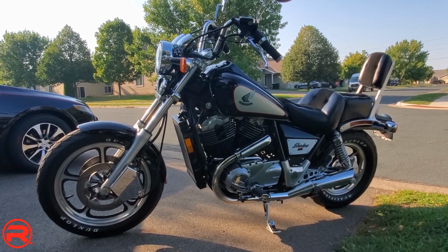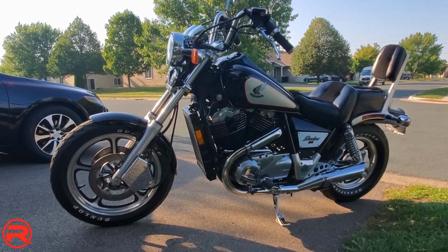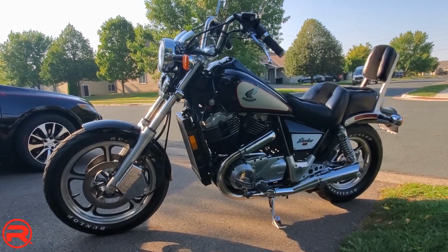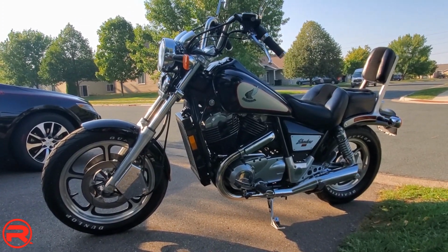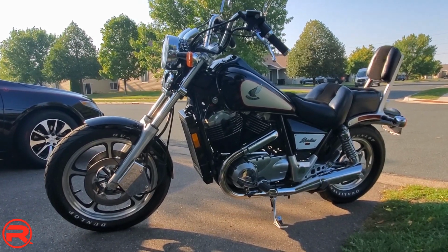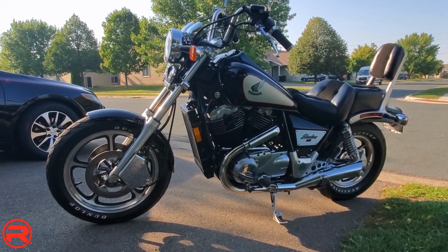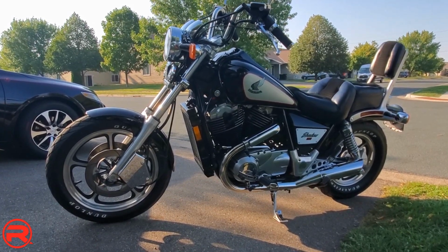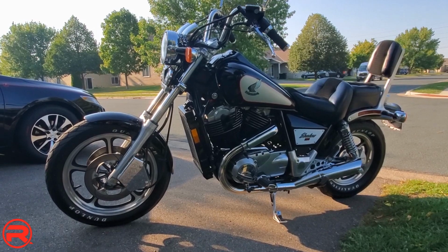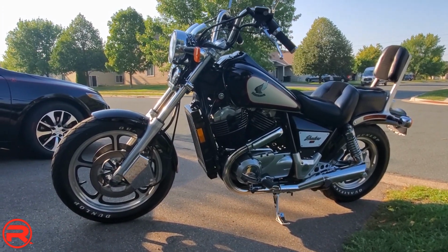Remember that CM400 that I fixed? That is a standard chassis. So it's not a cruiser, not a sports bike, not a touring bike. It used to be called standard. This bike is in between the standard and cruiser, so it's not quite stretched out as modern Honda Shadows, but it's not a standard anymore.